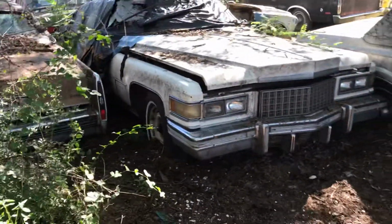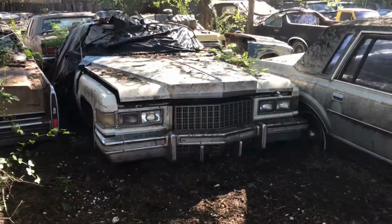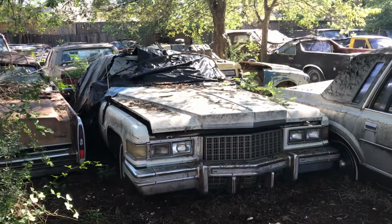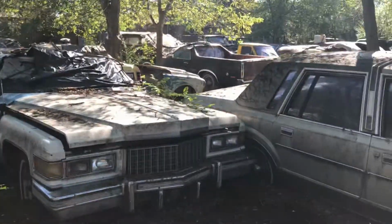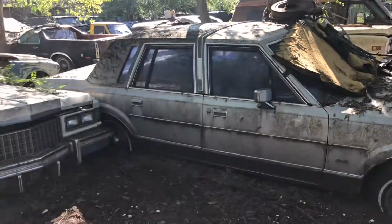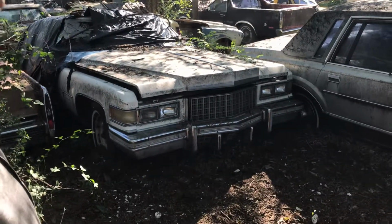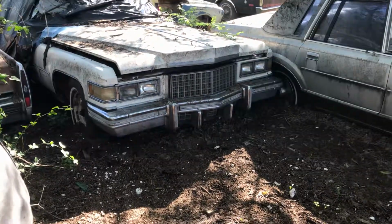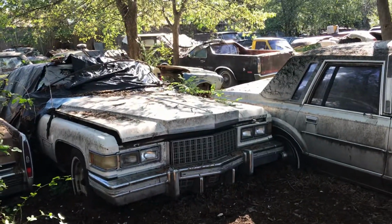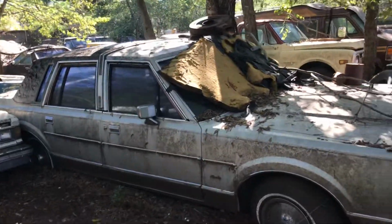Jerry, I have this one covered up as well. This is one of the last full-size Fleetwoods. This is a 75 Cadillac Fleetwood 60 Special. And it's got the big motors, some of which I failed to mention to you, they call it the 378 and 382 motors. So they were very powerful.